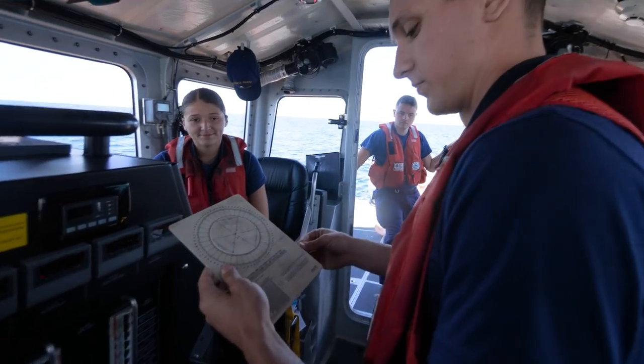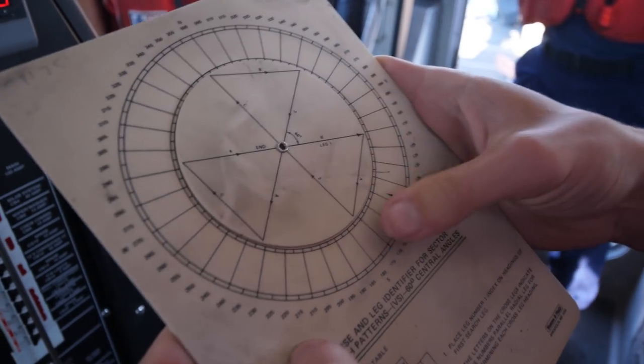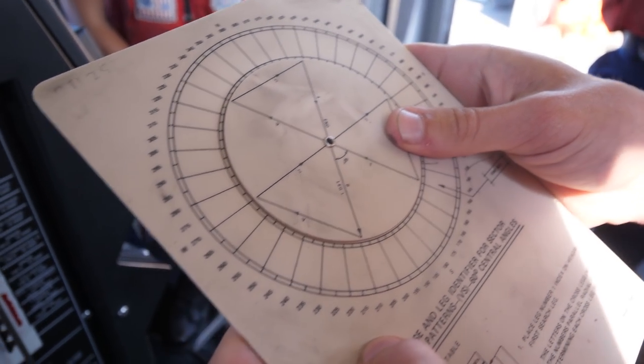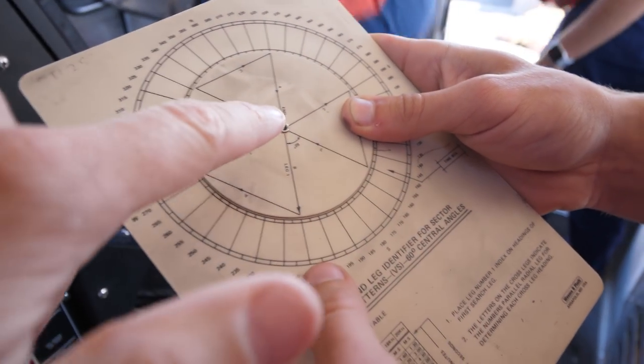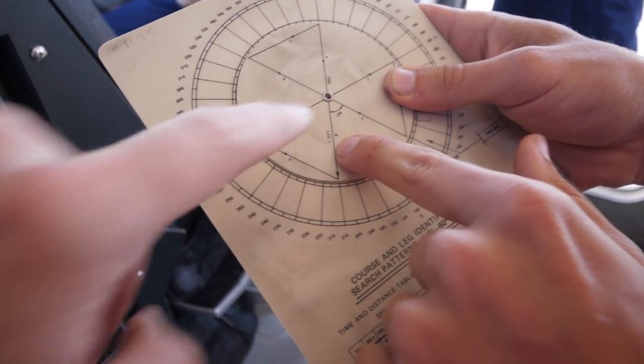So this is a search pattern wheel. Oh, it's a nomograph. It basically will tell you what courses you need to steer. So we're gonna start out at 200 degrees, and then I know my next course is gonna be 330. So where are we? So we're in the center right now, right? Right. Where's the first one? Leg one right here. Why did you choose that course?